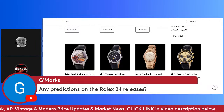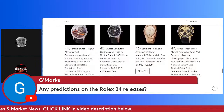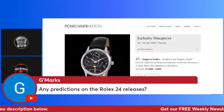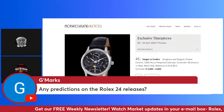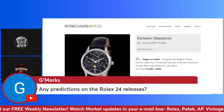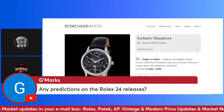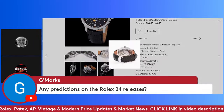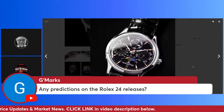All right, can we look at 45? Because that's one of the ones that caught my eye. Especially at their estimates. I was like, well, 3 to 6. I think that's good value at 3 to 6. Listen, this perpetual calendar is great. I would love to get one in gold. This isn't steel, so I'd love to get one in gold. They've been going up in price. It's the same exact watch, but in steel it doesn't do it for me.